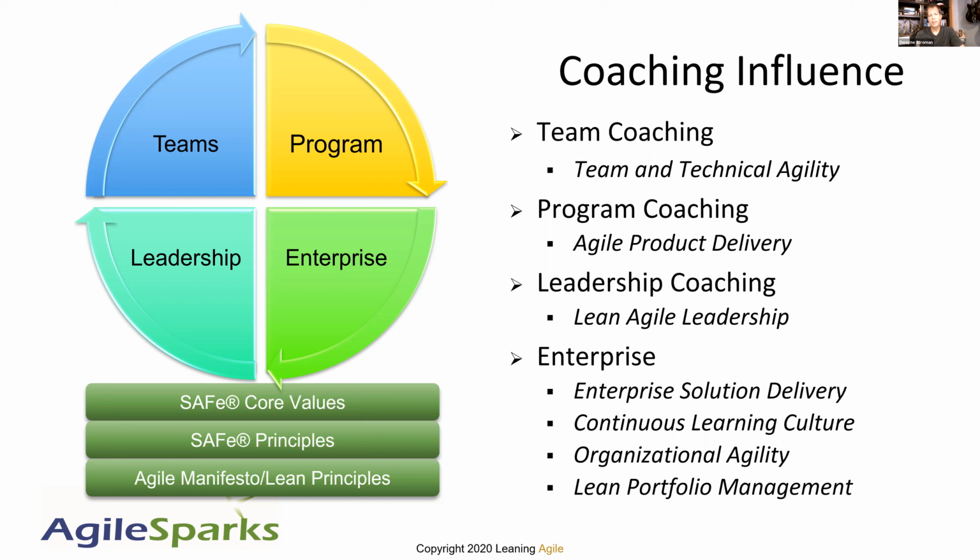Program coaching, again, the really deep dive is Agile product delivery. Would you use others? Absolutely. Lean Agile leadership, solution delivery, continuous learning, absolutely makes sense at the program, but your focus is probably in Agile product delivery. Leadership coaching, fairly straightforward, Lean Agile leadership, but Lean Agile leadership is anything but straightforward. It is one of the most critical, if not the most critical aspect to having success with Scaled Agile and with a Lean Agile mindset. And understanding how to coach that, learning how to coach it, getting engaged with leadership at all levels of the organization is absolutely vital.